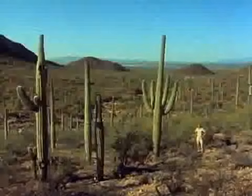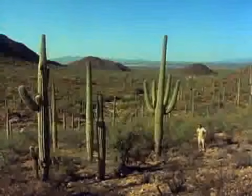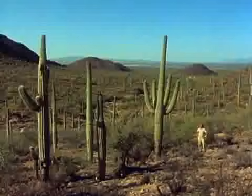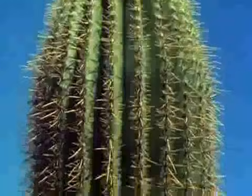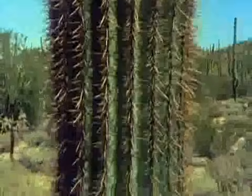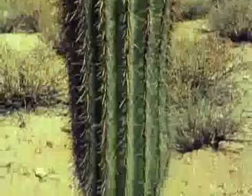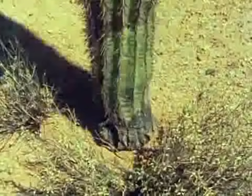The saguaro has solved the problems of surviving in great heat and drought very successfully indeed. Its stem is pleated like an accordion, so that when rain does fall, the cactus can expand and quickly absorb as much of the water as possible before it disappears. After a single storm, a saguaro can take up as much as a ton in a few days.